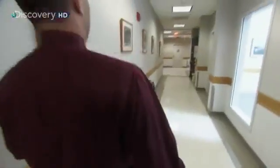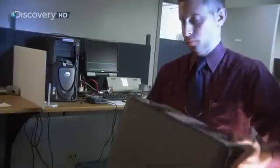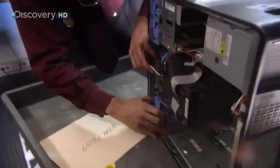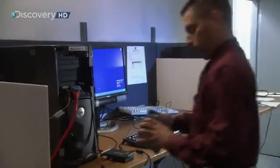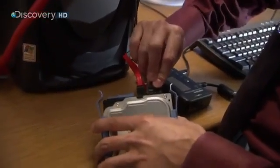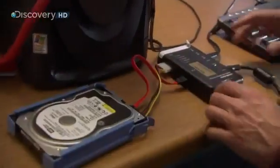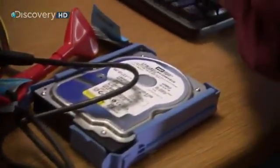So when computers are seized from a crime scene, they're treated with extra care. The first thing they do is pull out the hard drive. This is where most of the data inside the computer is stored. To ensure evidence doesn't get lost, a complete copy of the hard drive is made. But to make sure the evidence is not contaminated, the suspect's drive is first hooked up to a write blocker so no additional data is written to it.